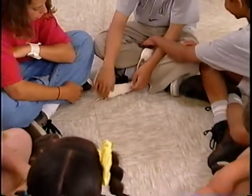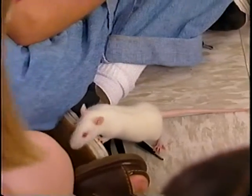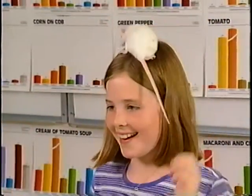Well, researchers, how are your rats doing as you start your third week? You and they must be pretty good friends by now, especially since you started giving them fruits and vegetables to eat. Did they like them just a little or a lot?